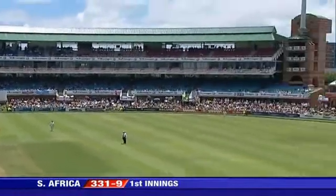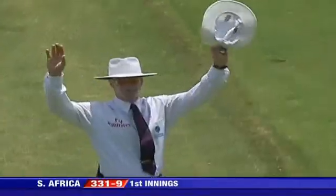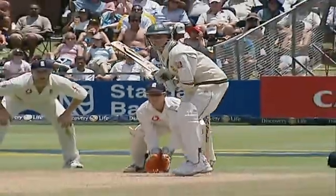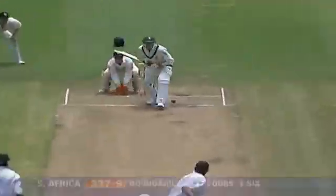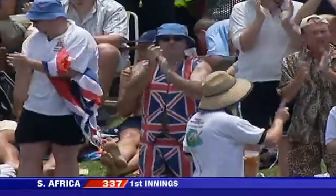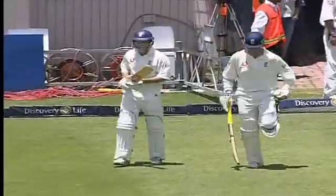Well, that's good footwork and lofted over the line for 6. Well taken in the crowd. Not a bad shot for a number 11. This is a very good shot. Quick on his feet. Hits it well. Up goes the finger. That's the end of the innings. A good catch. The 2 England left-handers make their way out.